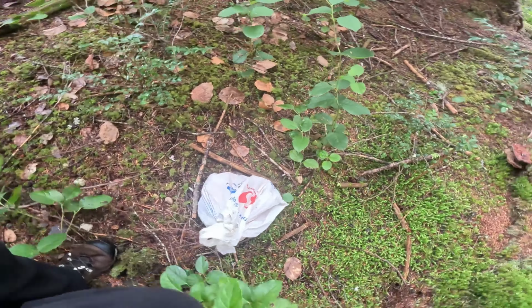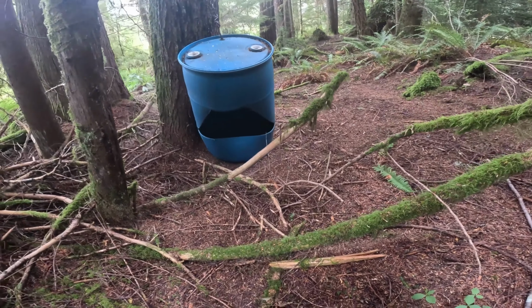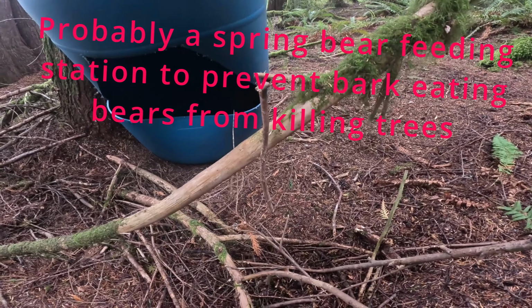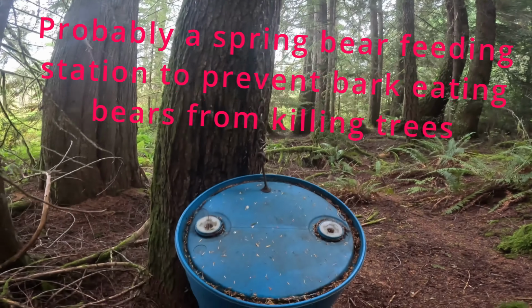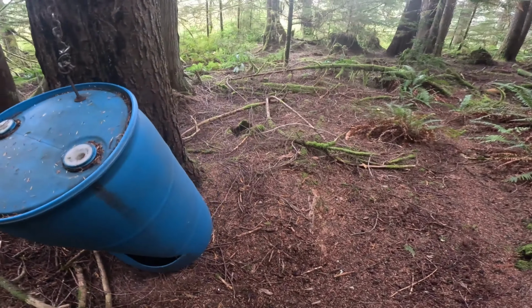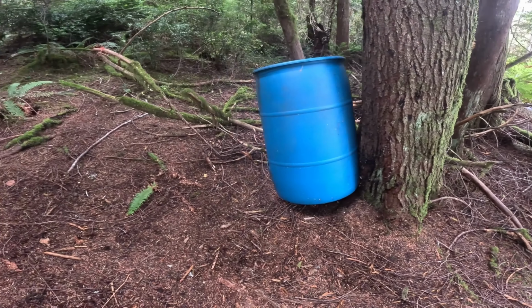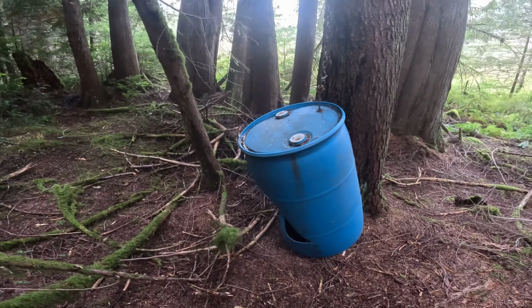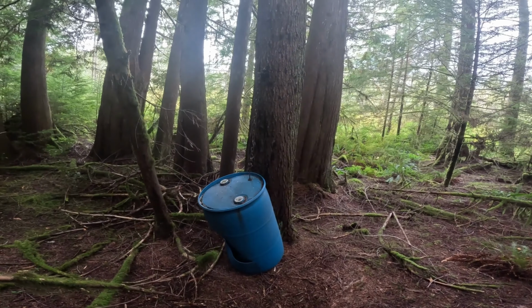I don't know what this is. Maybe it's somebody's apple feeding station for deer. At first I thought I found a discarded oil barrel, but this is something somebody's using. Huh. I've never seen this before. I feel like it's designed to feed bears or deer, but it hasn't been used in a while. It could mean there's a game camera somewhere around here though.